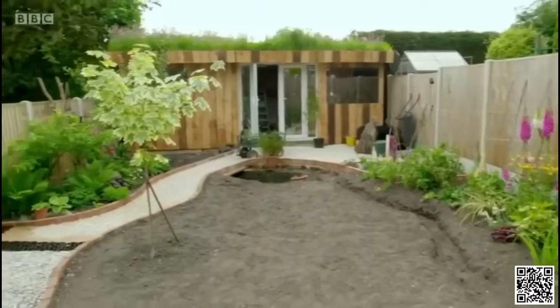It will carry on through the little stream that we're going to create, that will flow around all the planting scheme, around the edges of the garden, and then into the drop-off at the pool.